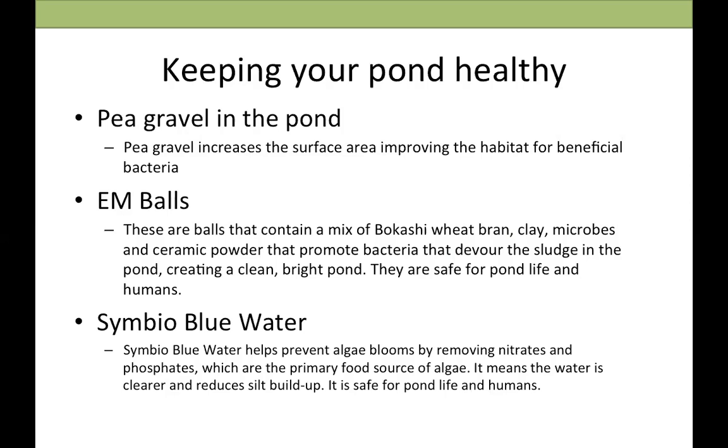But these are some things you can do to keep the ecosystem healthy and avoid things like blanket weed and algae. Adding pea gravel to the pond really increases the surface area, and that improves the habitat for beneficial bacteria. So it's really useful to add some pea gravel. Be careful though, because there's a lot of gravel you buy which will be, from a pond point of view, contaminated with salts.